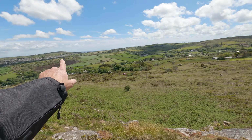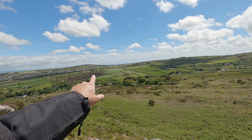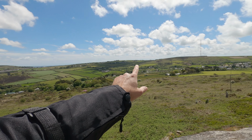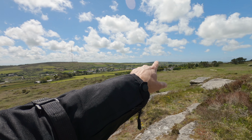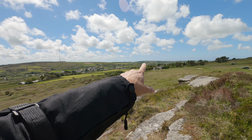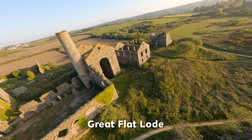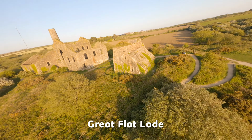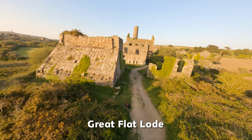Lots of tin mines scattered around this whole area. Count 1, 2, 3, 4, 5, 6, 7, 8, 9, 10, 11, and of course that's the Great Flat Lode over there. That's why I've done lots of flying before, which is pretty epic. Huge old tin mine. So yeah, kind of surrounded by Cornish history.